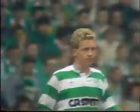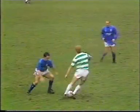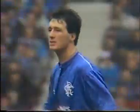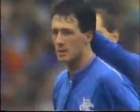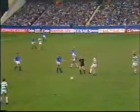So Celtic's free kick. McStay and Burns together. Burns trying to get away from Derek Ferguson. That's a foul, all right. McCoy thumping the ball against Burns and McStay a little chat off the ball about the effectiveness of that move.